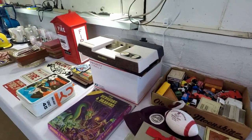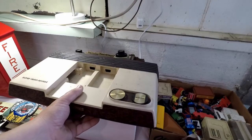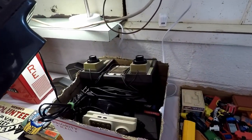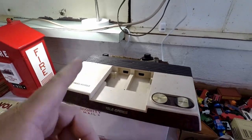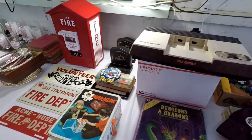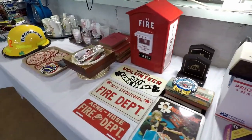Oh my gosh, I had one of these. Back in the day, there's all the games. Back in the day when Atari started, they had something called Intellivision, and that was supposed to be like the competition. And that's what my dad bought.